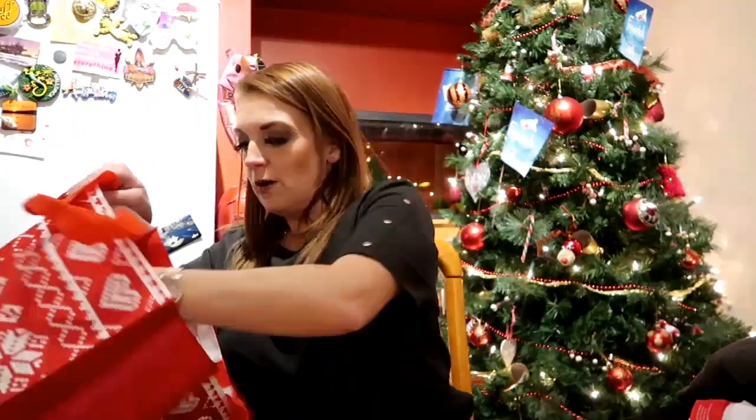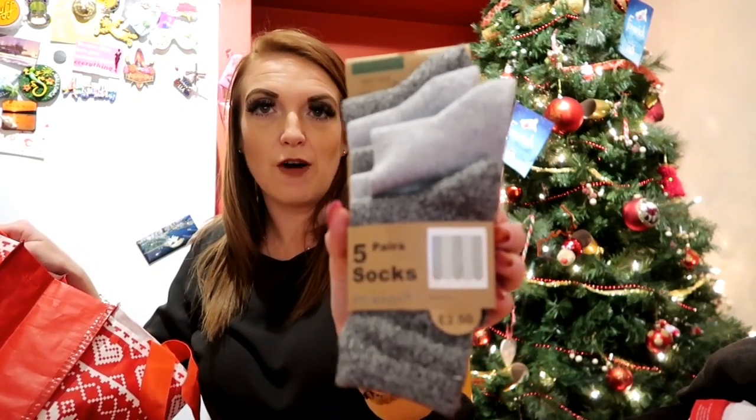Got those. We've also got some more socks for Freddie, a 5-pack. These are the softest socks I've ever found for Freddie. They're just all different shades of grey, and they're £2.50 for 5 pairs, and you can't really go wrong. So we're just basically topping up with them.